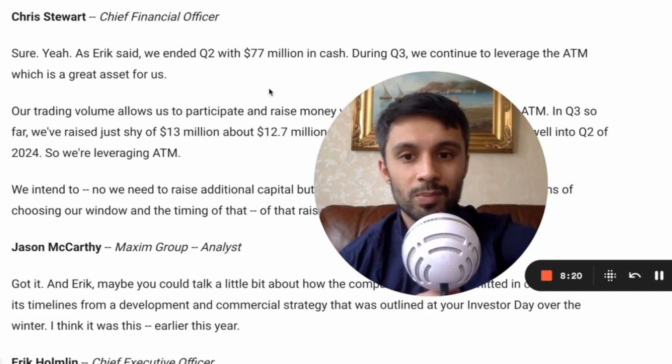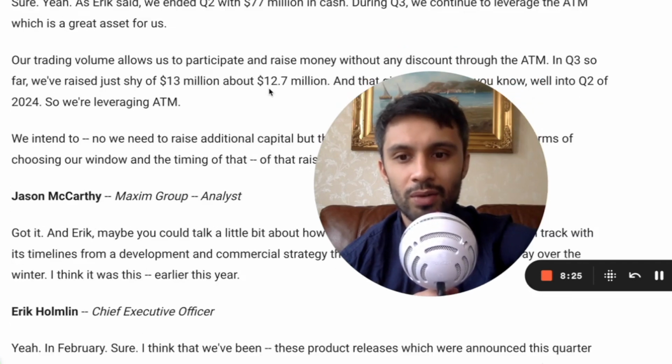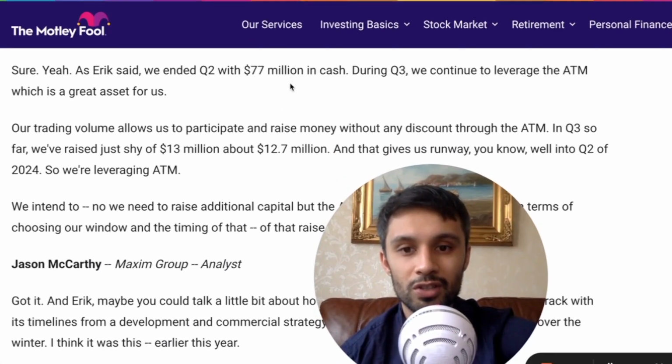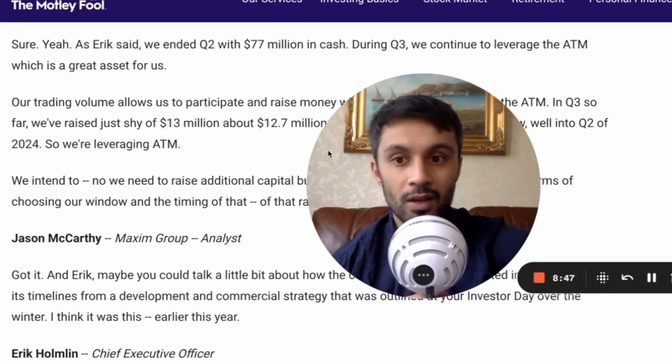Even when they've reverse split, as soon as they reverse split, they should have raised a lot of cash. And I think they only raised about, look here, $13 to $12.7 million. We just burnt $41 million in the quarter. So extending to the second quarter of 2024, we're still playing it by quarter. There's no financial security for us as shareholders. It makes us think, why should we average down more? There's a lot of difficulty here.